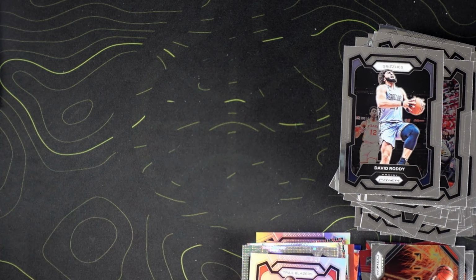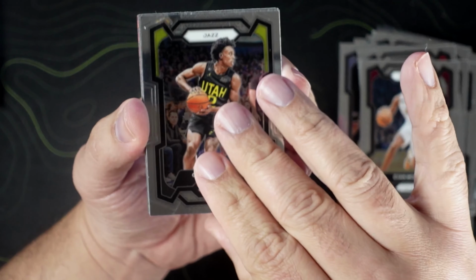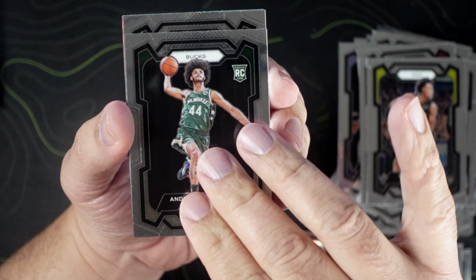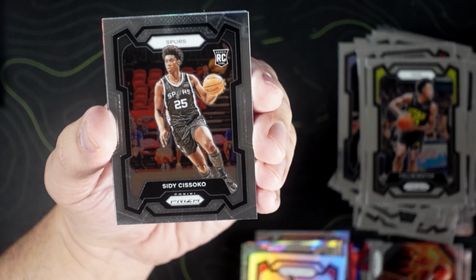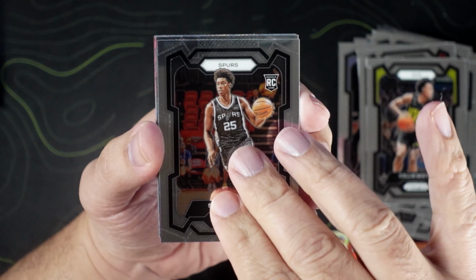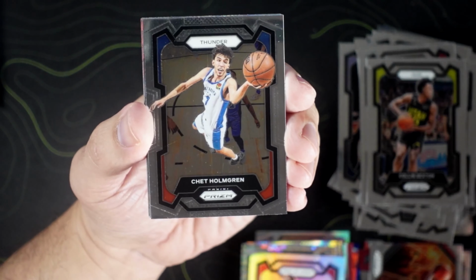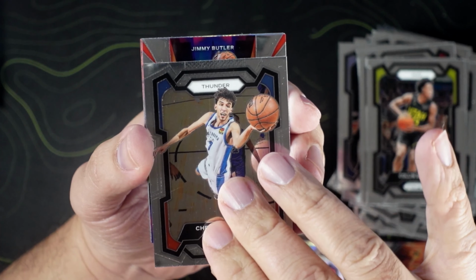Fred VanVleet, Evan Mobley, Collin Sexton, Andre Jackson Jr., Cisse Sissoko. Oh boy, that's going to be a name I don't like. Thunder. You got a Chet, second year Chet. Still might win Rookie of the Year.